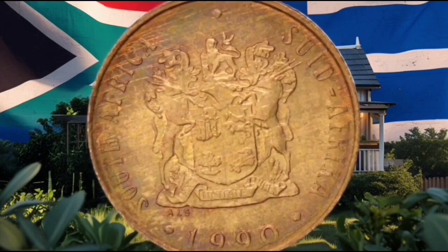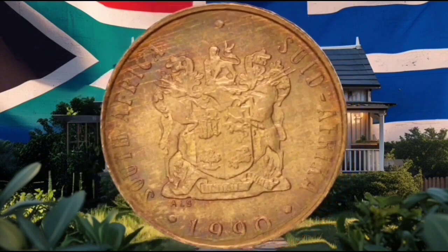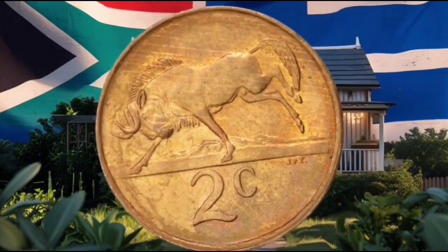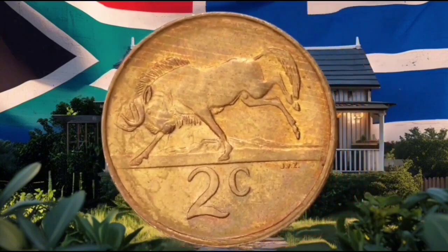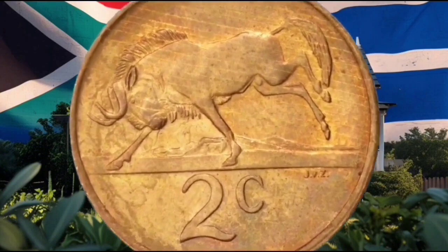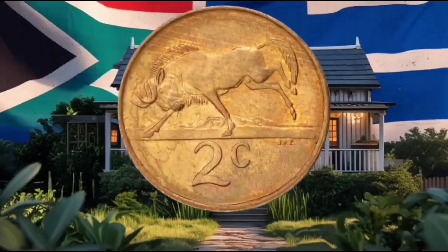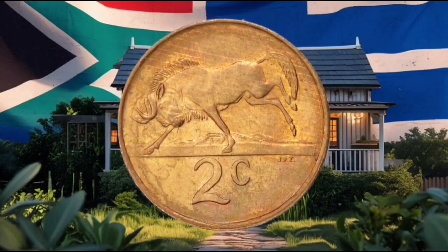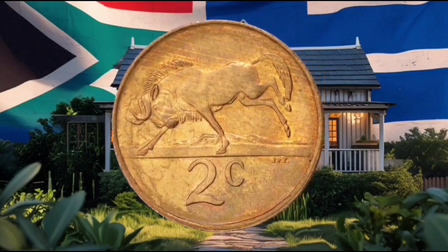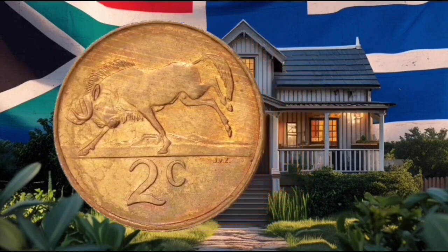The diameter of the coin is approximately 18 millimeters, and it weighs around 3 grams. Its thickness and lightness make it comfortable to handle and easy to store. Even though it is small, the detailed artwork on such a compact space is quite impressive. One of the most intriguing things about the 1992 cent coin is that it's not particularly rare in circulation, but certain conditions can make it extremely valuable.